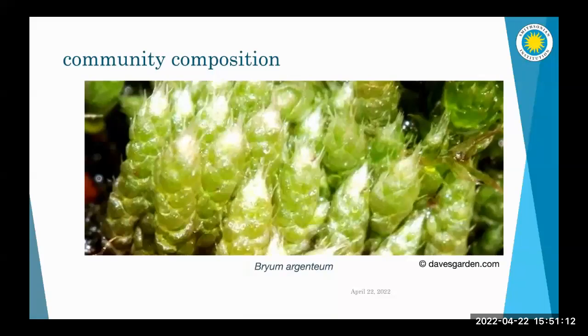There was also the species Bryum argenteum. This is a cosmopolitan species that occurs everywhere, including in the deserts, but it's pretty low abundance in the desert. So it's kind of like everywhere in small amounts here in the desert anyway.